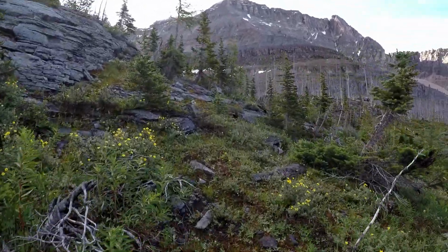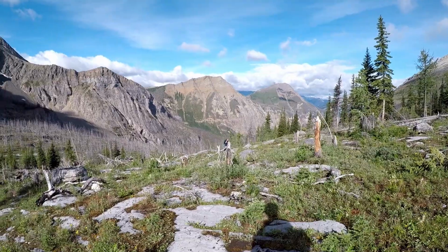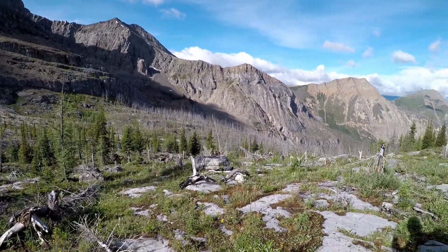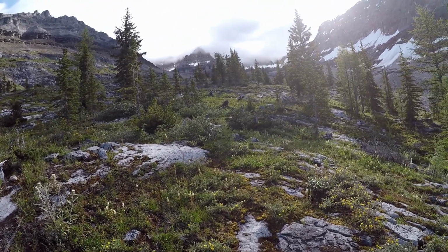Above the headwall there is a bit more bushwhacking. So far, more bushwhacking. But not for long. Soon you'll see your objectives, or not if they're engulfed in cloud. I think we have to go in there. Also note that you still have a long way to go.